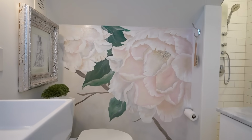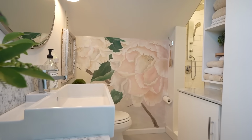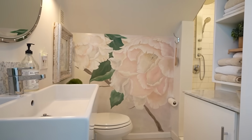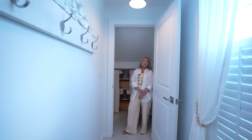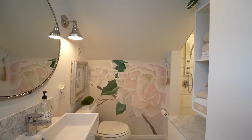And funny story is my husband came home and he goes, oh my gosh, why does it have to be a flower? He said, the bathroom's supposed to be gender neutral. He said, why couldn't you paint a deer with some pine trees back there instead of a flower? I said, well, I love flowers. I always paint flowers. So it was just funny.